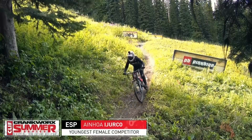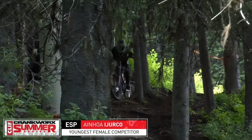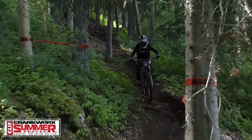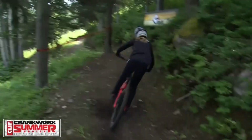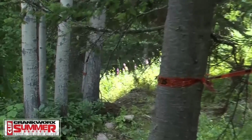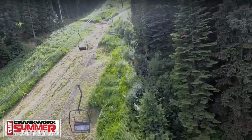Picking her up in the middle of her run right here. I know Eriko is on course. Right there was where Trevor tried to put his bars through that tree. I've never seen anything like that before.